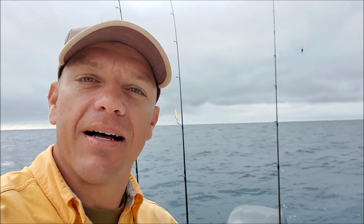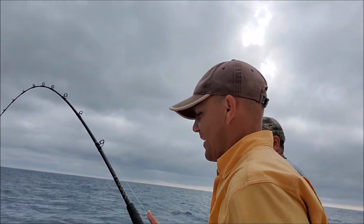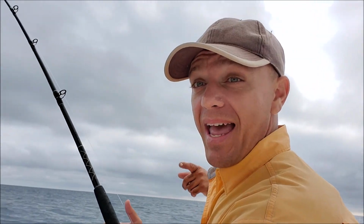We're starting to get some pretty good action here. So far we've got a huge Spanish, a couple decent sized kings, a good fat amberjack in there. And man, we just had something screaming back here, and he just got off. He just pulled right off. Dang. All right, we're hooked up again. That's going to be the whole video. Hooked up again.